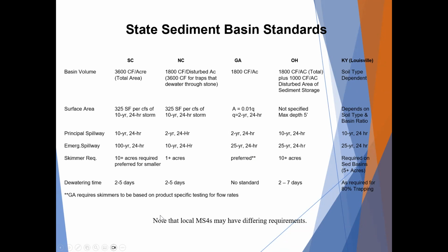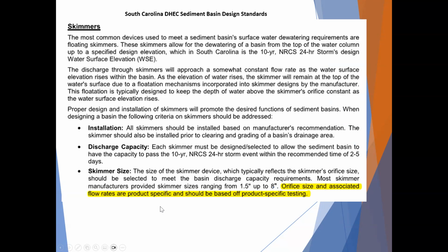Again, these are state standards. Local MS4s and even DOTs may have slightly different standards. This is just intended to give you a feel for what's out there. We are seeing more states now incorporate something like this in their design manual.